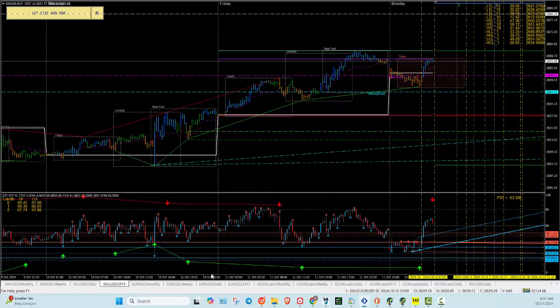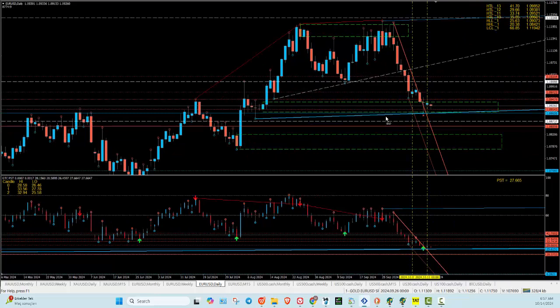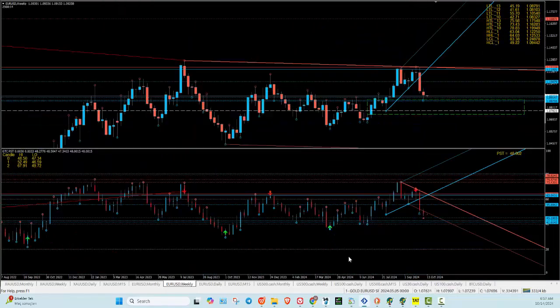All right. Euro dollar. Let's take a look at the euro dollar. Now, we talked about this zone, remember? And for the euro dollar, we've got a swing day coming up later. Now let's take a look at the weekly. So this is the weekly. As you can see, we still have some room to come down.